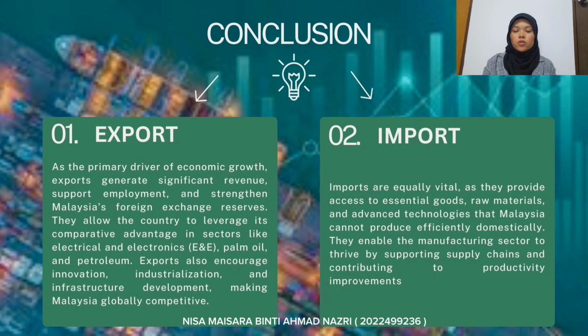Next, I will talk about the contribution of exports to the economy in Malaysia. First is diversification of market. Malaysia exports a variety of products, including electronics, where E&E products make up about 40% of exports, palm oil, petroleum, machinery, and textile. Diversification ensures resilience against global market shocks.